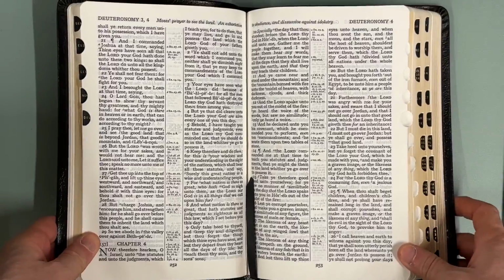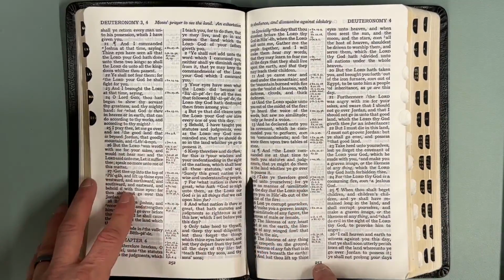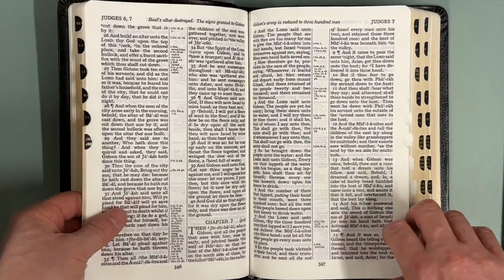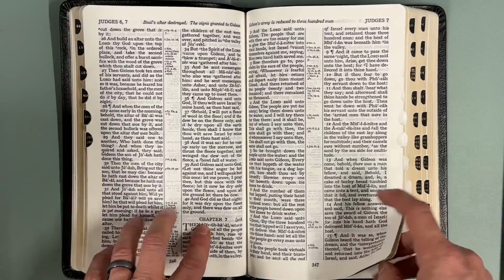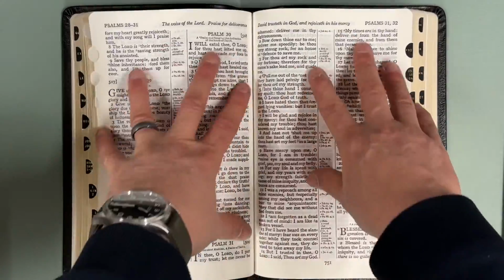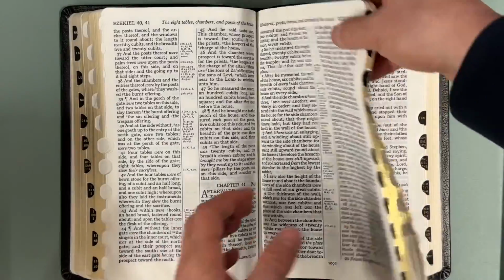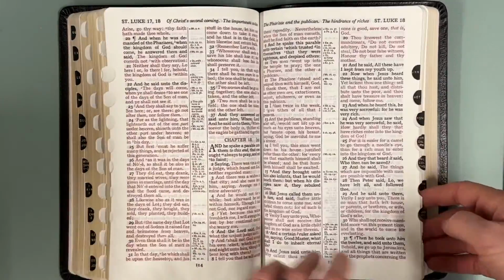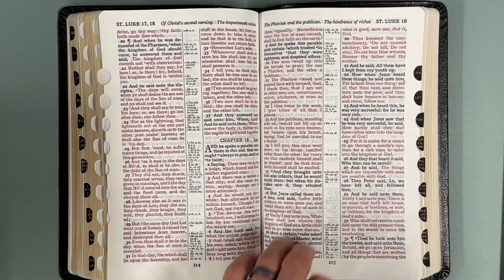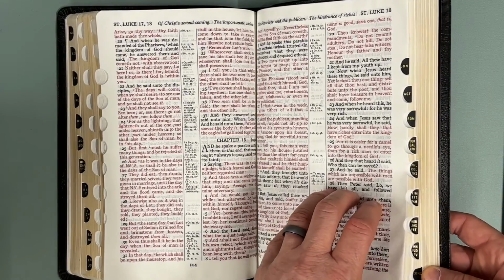This French Morocco leather is lovely. It's a beautiful print in here. We've got centre column references, and we've got running headers across the page, which is something that I personally like. No chapter breakdowns, and you can see it's a chapter and verse by verse layout. Even the poetic sections are laid out like that. And as we move into the New Testament and into the Gospels, you'll see that it is a red letter. It's a very nice red letter. Nice contrast. Nothing too garish, nothing too unusual about the red letter presentation.